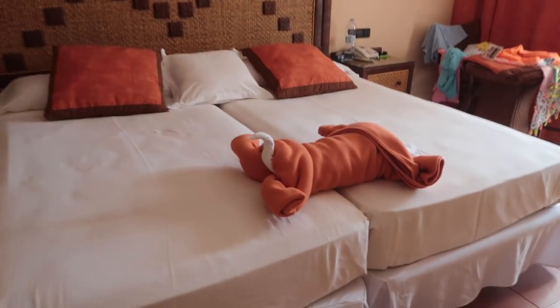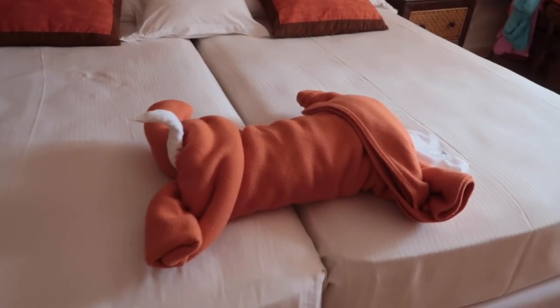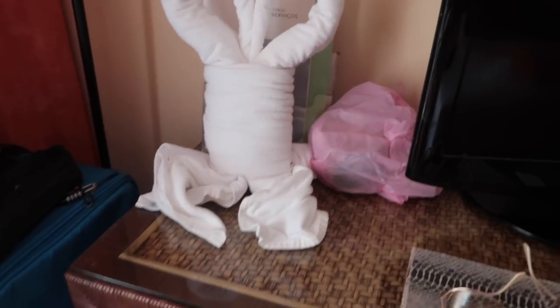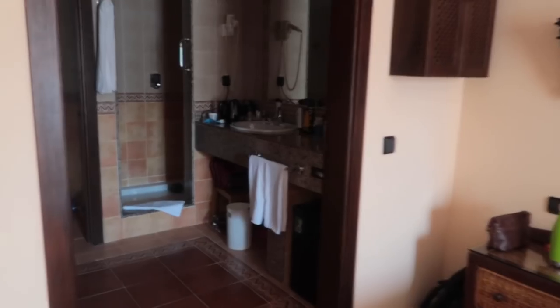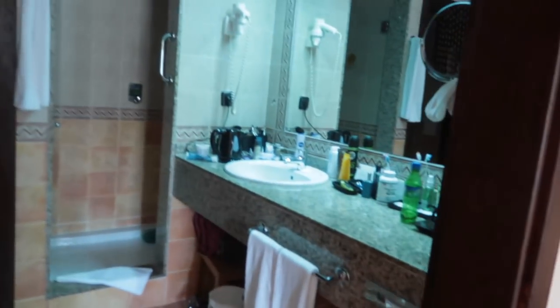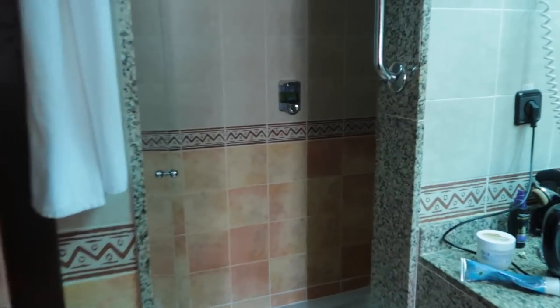Just a basic room. They make all these shapes every day. I suppose this is a turtle. We had this on yesterday. We had flowers around it as well, so that was nice. It's a bit messy, our clothes, our swimwear. And then here you've got the bathroom. So there is a bathroom, shower in here, and a toilet, and this is the wardrobe.